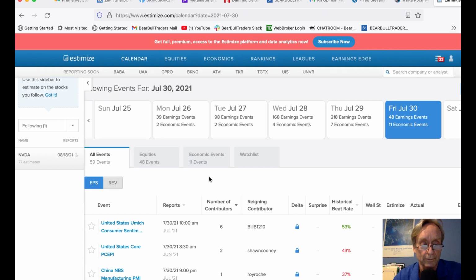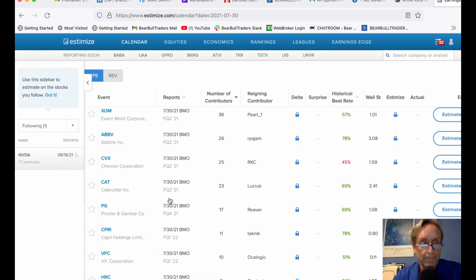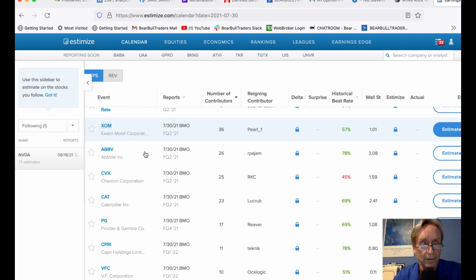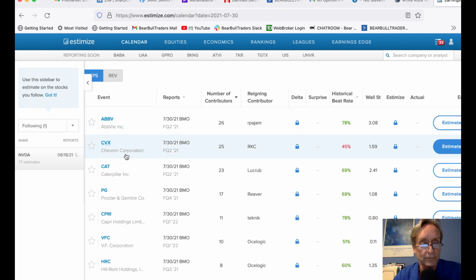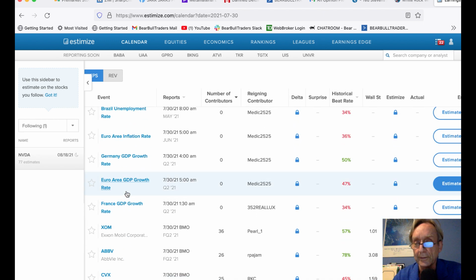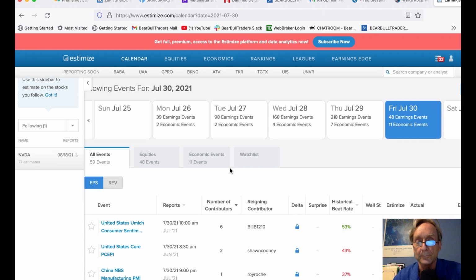Let's take a quick look at that. ExxonMobil before the market open. A lot of these will be before the market open. And then you've got Chevron, Caterpillar, some industrial and energy names, Procter & Gamble. So yeah, some heavy hitters there at the end of the week as well on Friday morning. So lots to keep things interesting for the rest of the week.